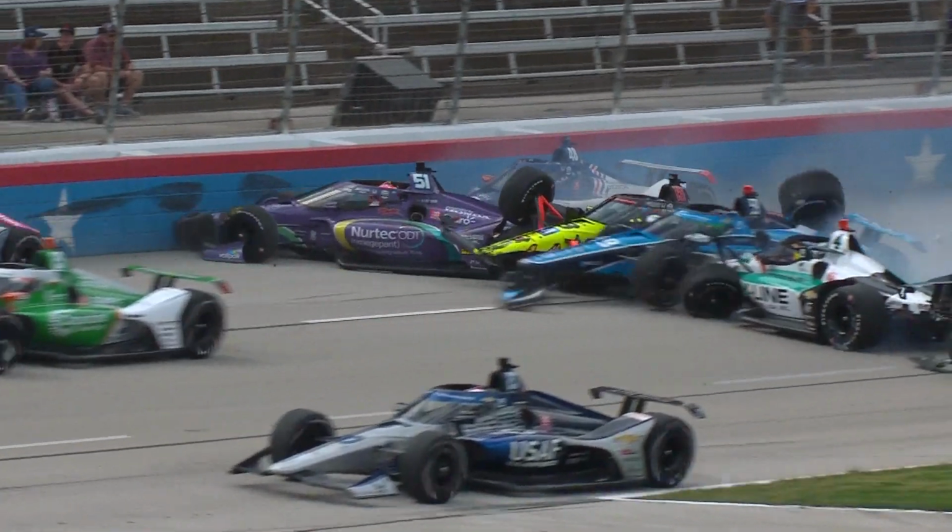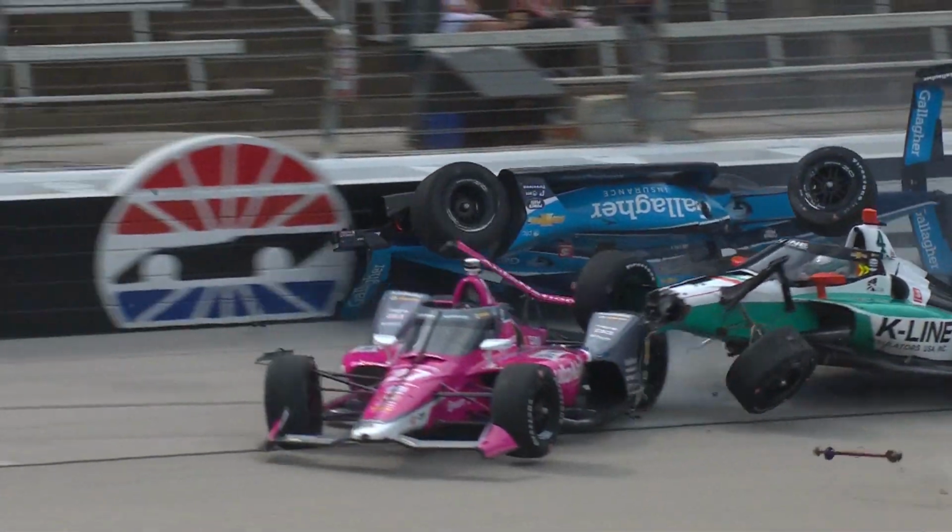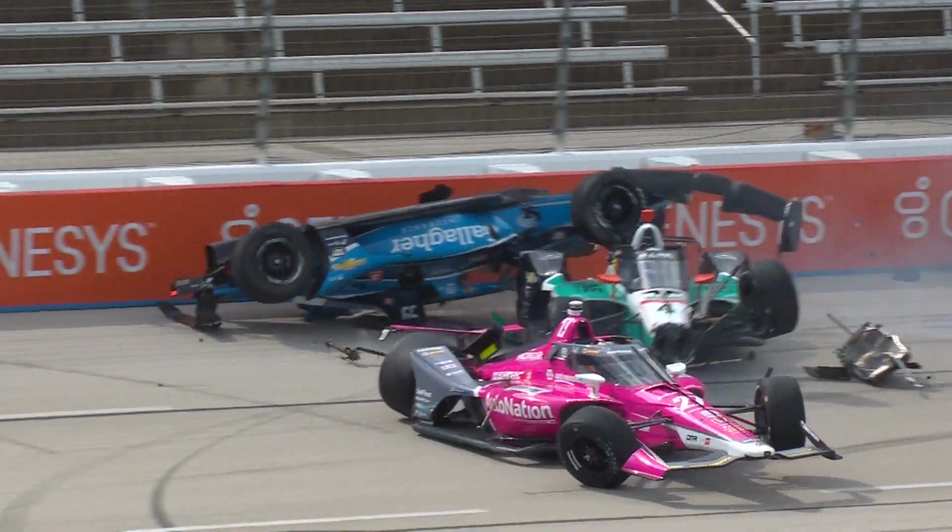You get on the brakes, but Connor came in there. He's obviously on the brakes, but you just can't even get it slowed down enough to even do anything. Yeah, Connor had a head of steam.